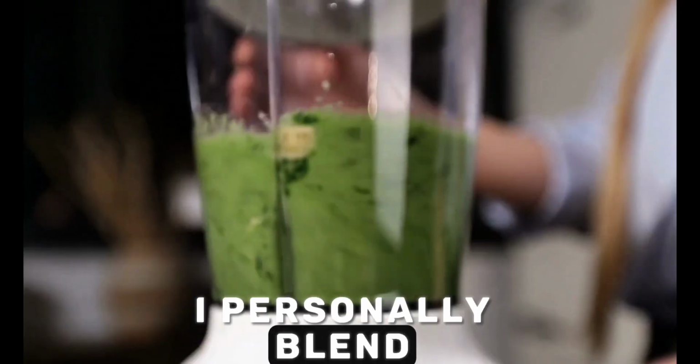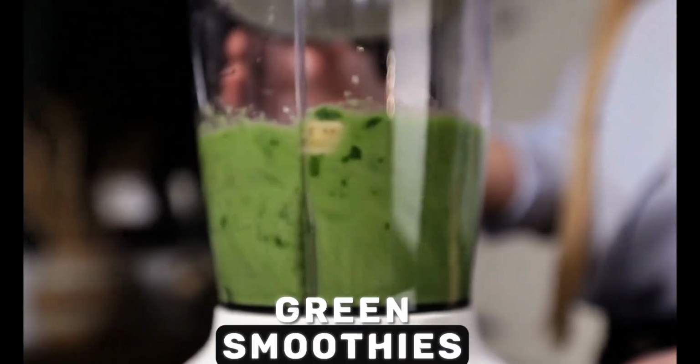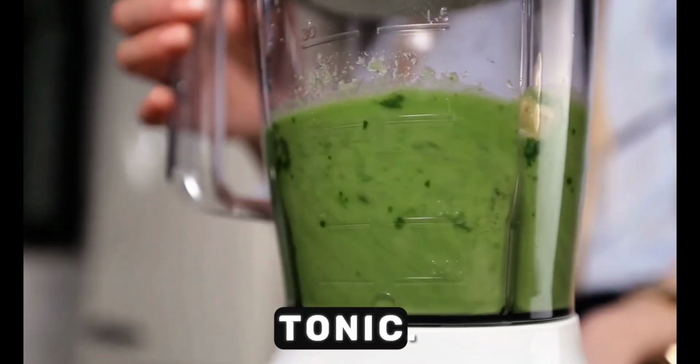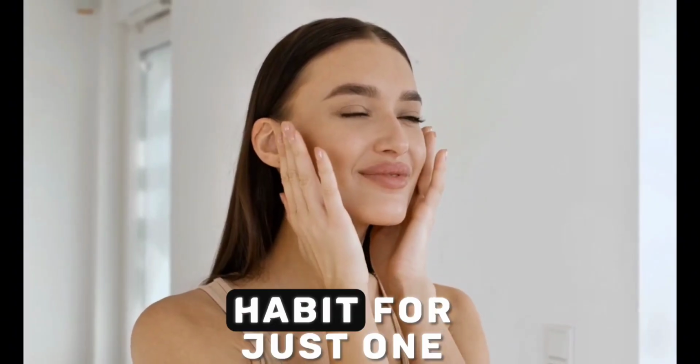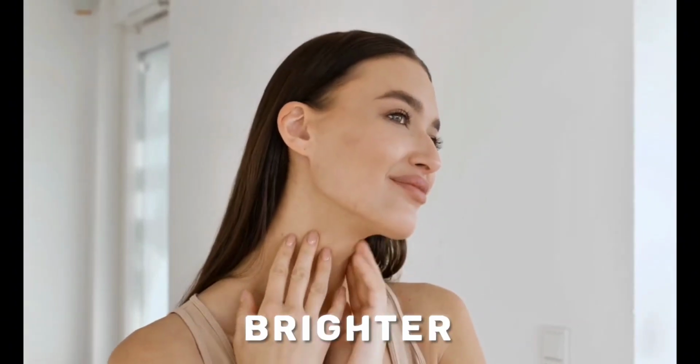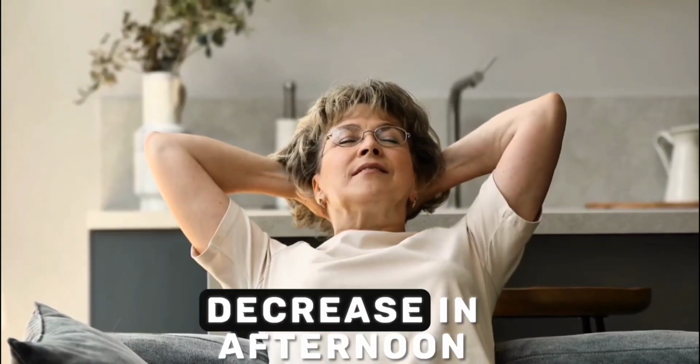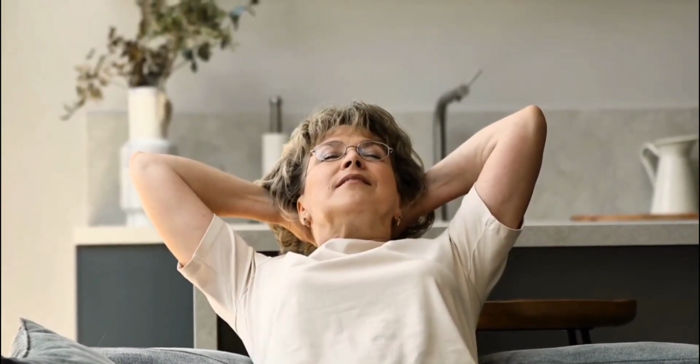I personally blend broccoli sprouts into green smoothies with spinach, cucumber, ginger, and lemon, an ideal morning tonic. Clients who stick with this habit for just 1 month often report brighter skin, stabilized sleep patterns, and a noticeable decrease in afternoon energy slumps.